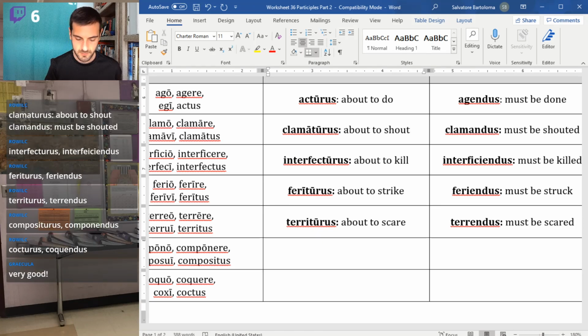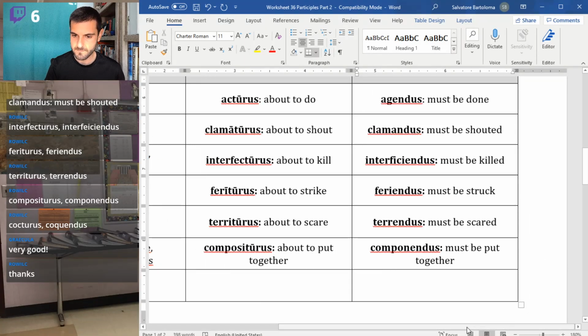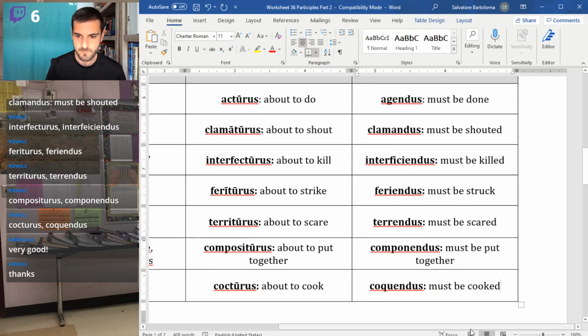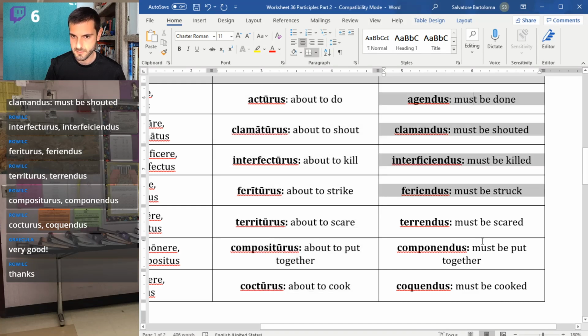Chat, blowing it up, blowing it up. Well done. Hey, Grace. So for compono, we have compositurus, someone who's about to compose, about to put together. And then componendus is something that must be put together. And then finally, coquo. I know you guys are way faster than me in the chat here. Cocturus, someone who is about to cook. And coquendus, something that must be cooked. So again, this one comes from the fourth principal part. This one comes from the first and second.